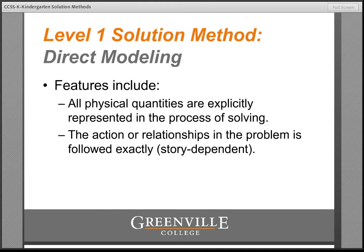Kindergarten children can represent a pretty wide variety of background knowledge, but you will typically find that their problem solving uses level 1 methods. Level 1 is basically direct modeling. It has some distinctive features. All of the physical quantities in the problem are represented in the solution method. And also the story is extremely important. Children use the action and the relationships in the word problem exactly. They will model first the first thing that happened, and then they'll act out the next thing that happened in the story. And so they kind of follow the story to walk them through a solution strategy.